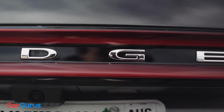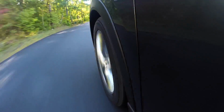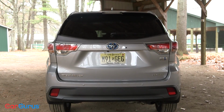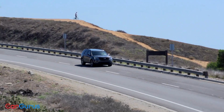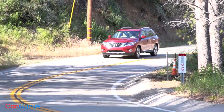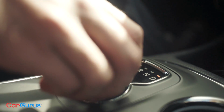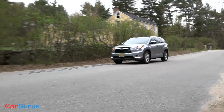However, we know shoppers are less enamored with sliding doors today than they were in the 90s, so if you're in the market for a car that will show off your rugged style and cool dad vibe, you probably want a 3-row crossover. CarGurus tested a number of these high-riding people haulers in 2016, and we'll now see how they stack up in our 2016 3-row crossover roundup.